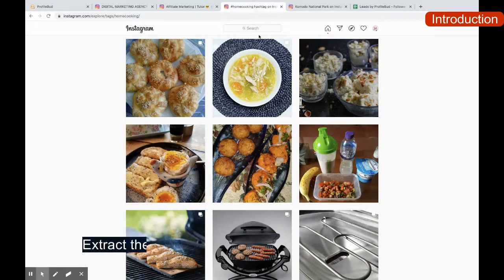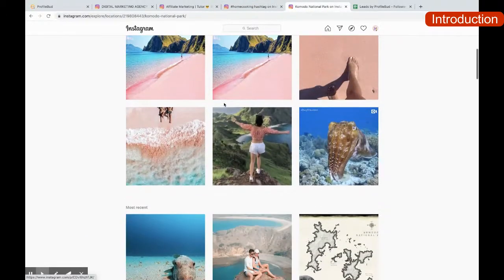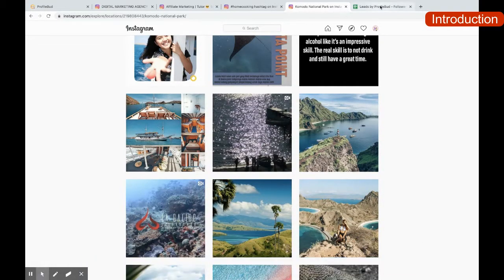If you have a new cooking book or some kitchen products which you want to sell, so for the hashtag home cooking, people would be really, really interested to buy it. Or let's say if you have a specific business which is at a specific location, people who are posting at that location, these are your targeted leads.